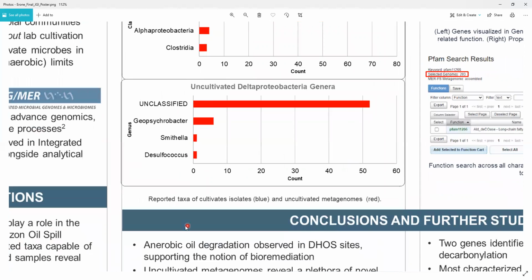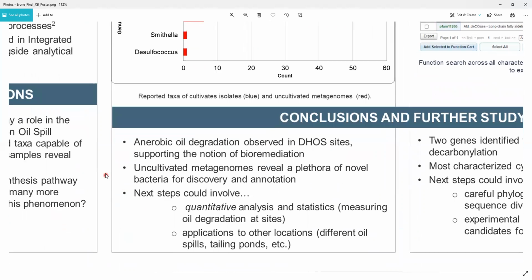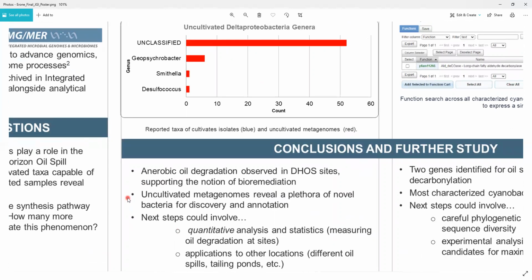And so with regards to oil and oil degradation, anaerobic oil degradation has been confirmed at the Deepwater Horizon oil spill sites, and there is still a lot to discover when it comes to microbes that have this function.